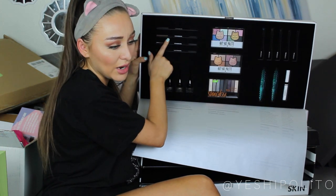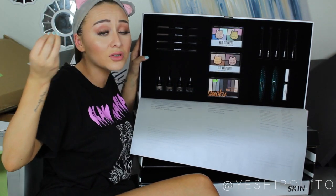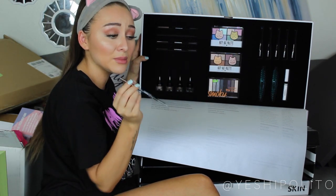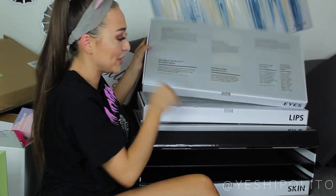I'm excited to try the brow pencils because I feel like it's hard to find good drugstore brow pencils. So I'm excited to try this out because it looks like it's really thin, like a precise brow, which is my favorite. So I'm excited to try that. And again, what a dream.